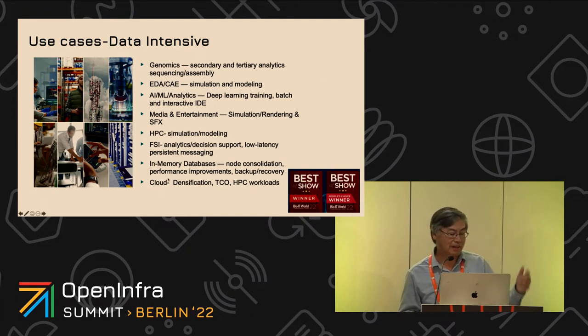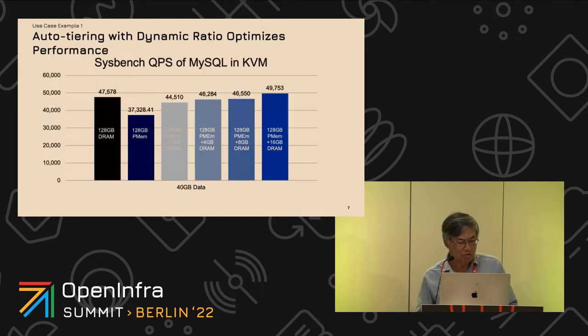And then now I think there's an opportunity to work with you folks here in the cloud to do things like increase density of virtual machines, containers, lower costs, reduce energy costs as well, and then also help HPC workloads run better on these kind of OpenStack clouds. So I'll go through some of the quick examples of these use cases.